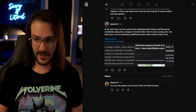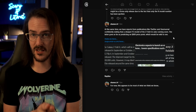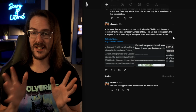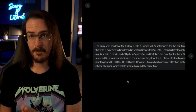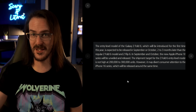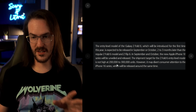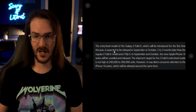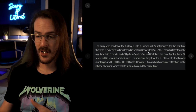But at the same time as that's happening, with this Q6A device, we have rumors pointing in another direction. We have The Elec and CISA Journal, who are both South Korean publications. This is, of course, the home nation of Samsung. Hopefully that means they have some insider information. And they are claiming that there's going to be a cheaper version of the Z Fold 6 released instead of a more expensive version, or maybe in addition to a more premium version. As you can see here, the entry-level model of the Z Fold 6 will be introduced for the first time this year, expected to be released September or October, so actually later than the main version.